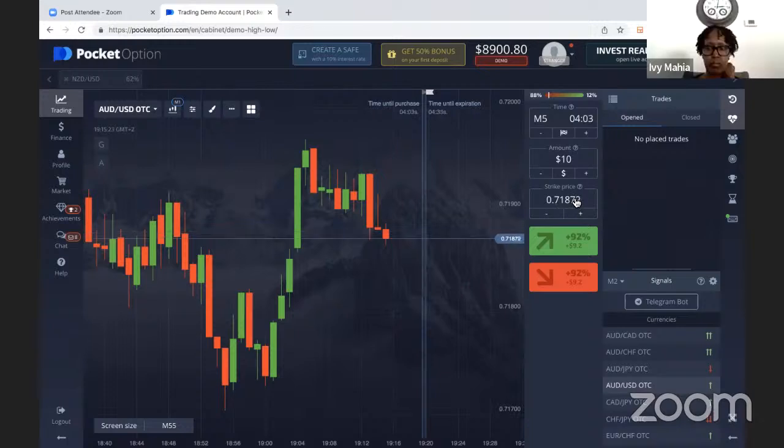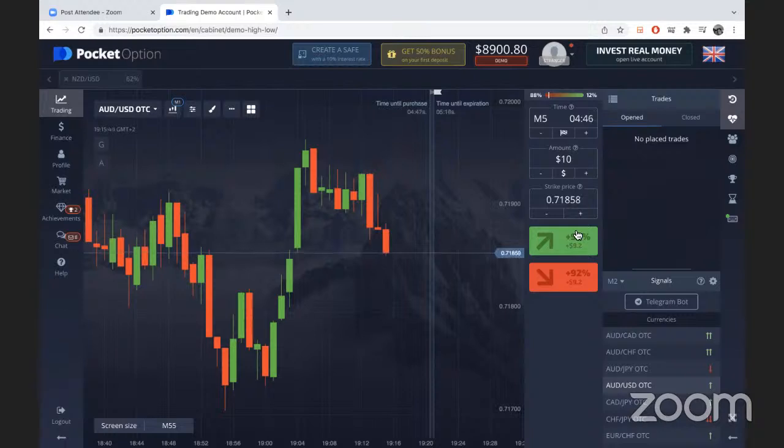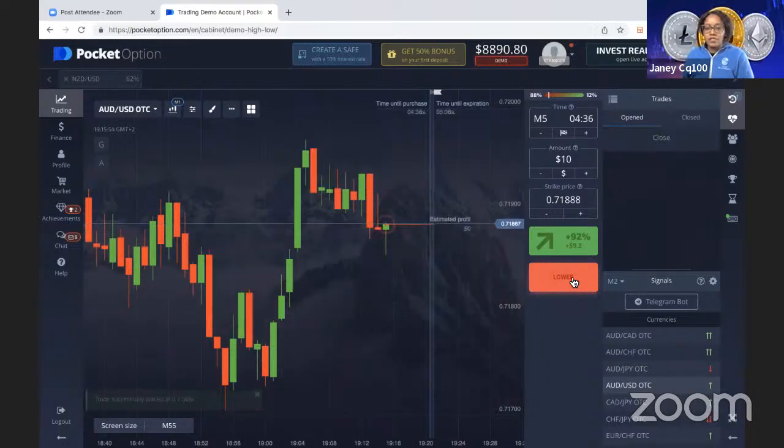The only thing we have to do now is wait for it to get to 0.71600. Right now it's at 856, so it's not 600. Do we agree? And all you have to do is, once it gets there, make sure your 5 minute timer is as close to 5 minutes as possible. So for me, I would always do this, and then if it's there, I just click it.